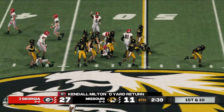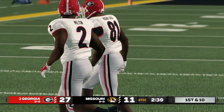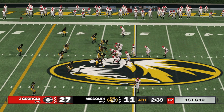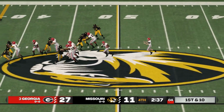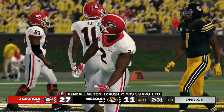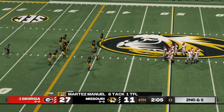And he's tackled at the 47. The quarterback leads the offense back out onto the field as we get set to resume play. Good outside run there. Milton comes away with 5 yards on the carry. From the 42-yard line, 2nd down.